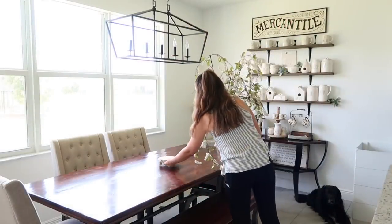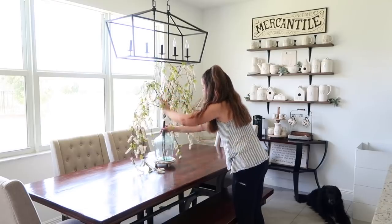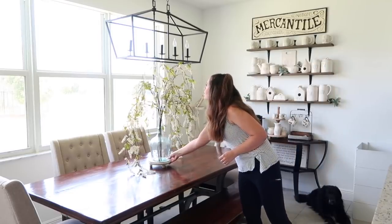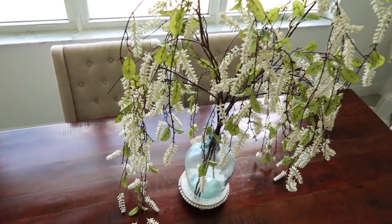It seems like I'm always changing out the decor on my dining room table, because I always am, but I was so curious to see what this little tree that I had up in my bedroom would look like on the table. So I put it here and I actually love it.